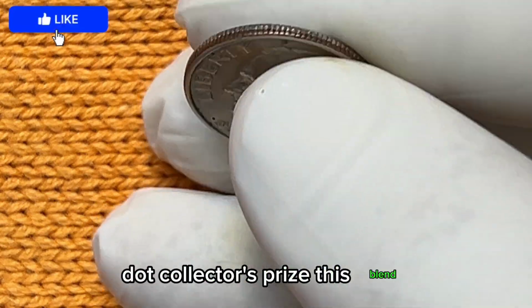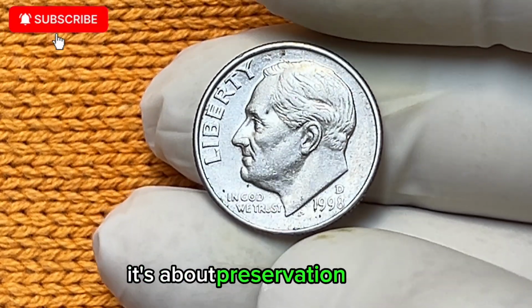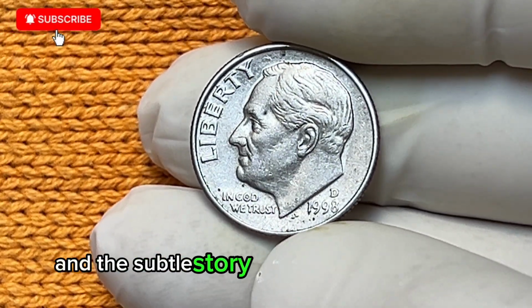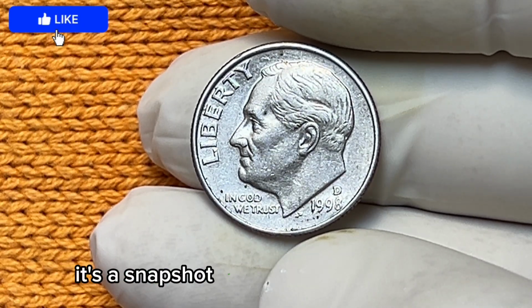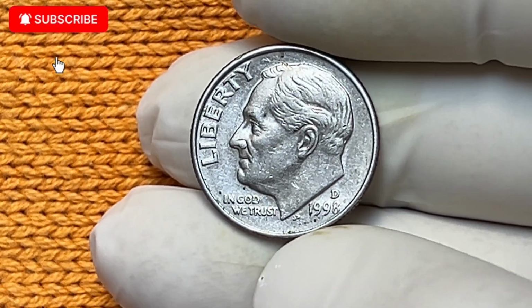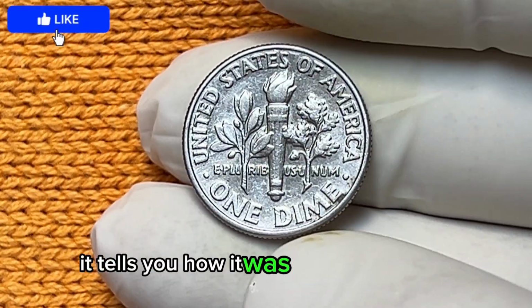Collectors prize this blend. It's not just about a mistake, it's about preservation, clarity, and the subtle story the coin tells about the mint's inner workings. It's a snapshot of history frozen in metal. This dime doesn't just tell you the year it was made, it tells you how it was made, with all its unexpected imperfections.